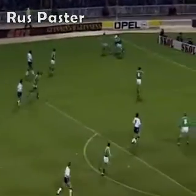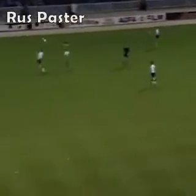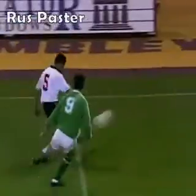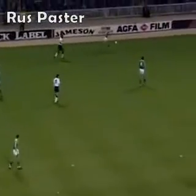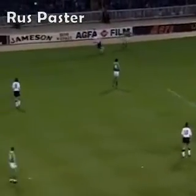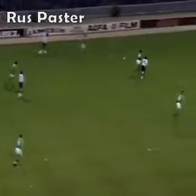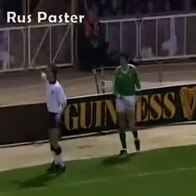Beardsley. This is Walker. Pearce. And again, David Platt well forward, David O'Leary covering.